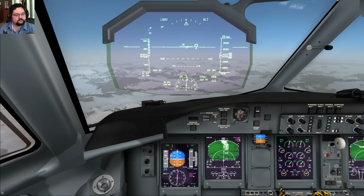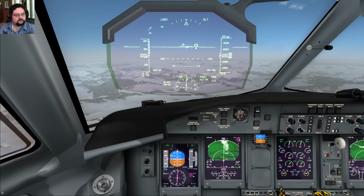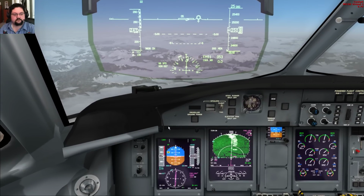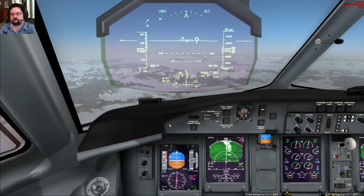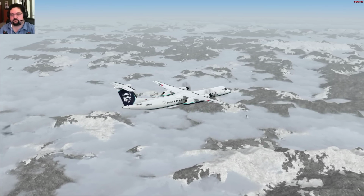Alaska 589 with you, climbing to level 390. Alaska 589, welcome aboard, continue on course. Continue on course, Alaska 589. Bravo Victor Yankee, ready for taxi. Bravo Victor Yankee, stand by. Break, WestJet 370, turn left heading 360, vectors for spacing. 360, vectors for spacing, WestJet 370.